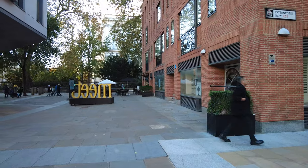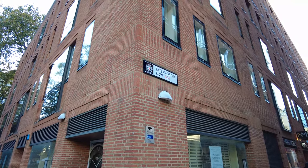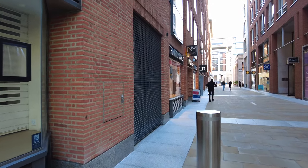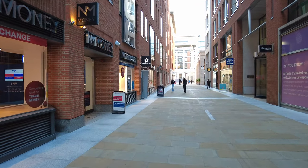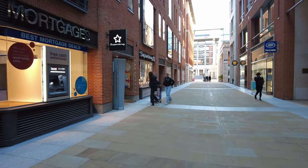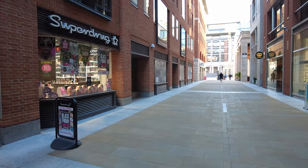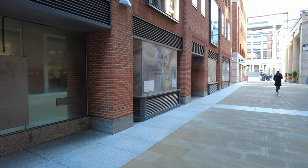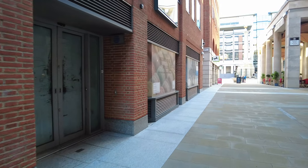We're now going into Paternoster Row, which is part of the Paternoster development. This was a big development that took place here some time ago now, and Prince Charles had a few comments to make about it because it was right near St. Paul's Cathedral, so it was deemed to be a sensitive area for development. So this is what they've built here. We're now going towards Queen's Head Passage.